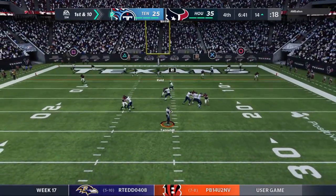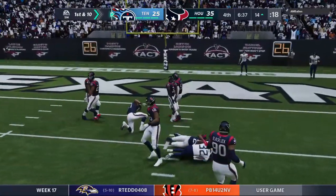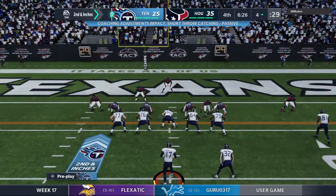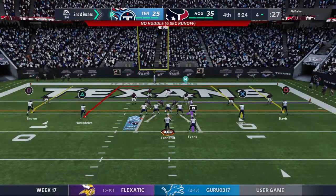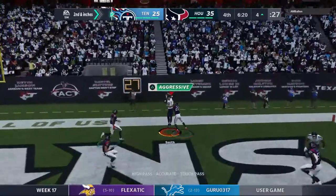From the red zone now, Tannehill, throwing for his running back, and he's got him, complete. And the stop will come inside the 5 at the 4. That'll be a pickup of 10 as they try to recover from this 10-point deficit. And inches at the 4-yard line.